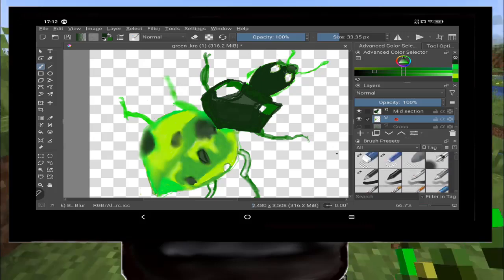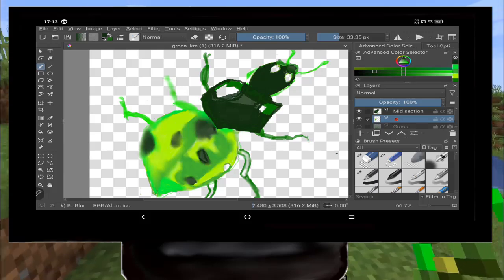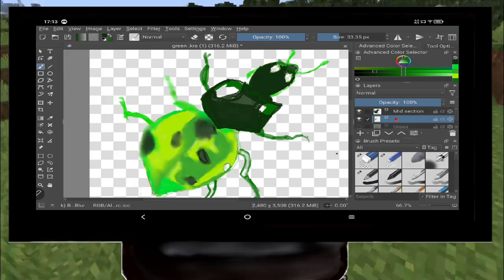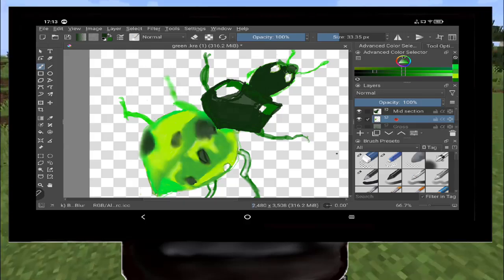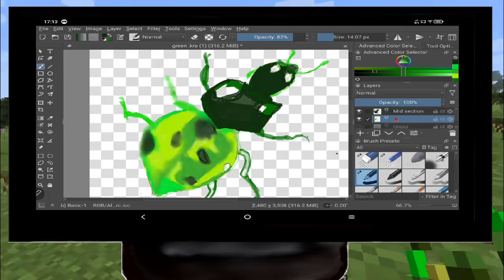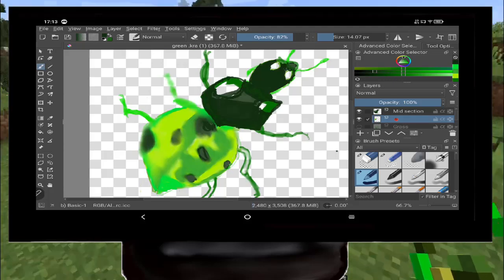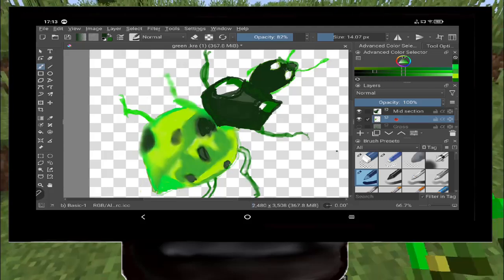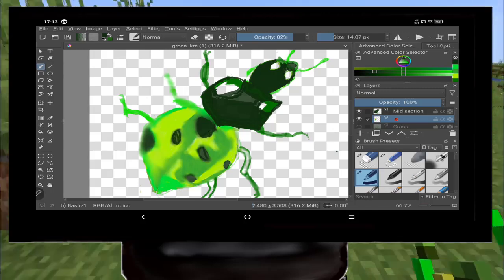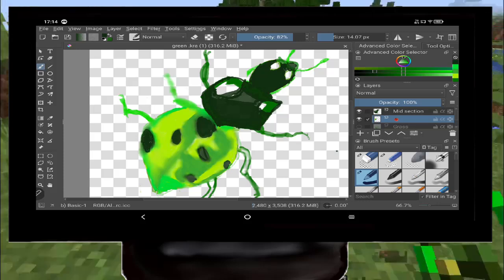And then we were going to follow up and talk about the technique I was using in the background of the grass from the last video, which this ladybug is part of that project. It's just not shown right now because the grass is in the background and I don't have that shown, so I don't accidentally draw over it while I'm making the ladybug.